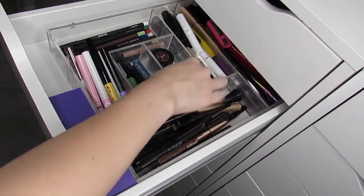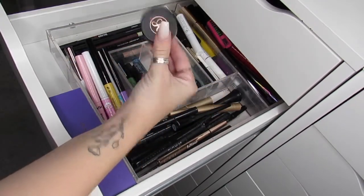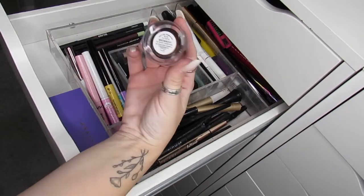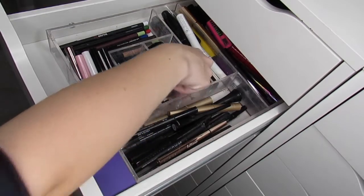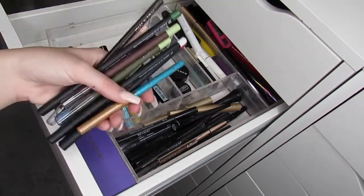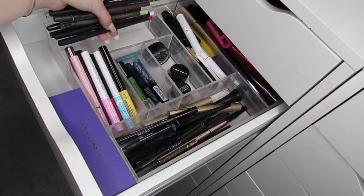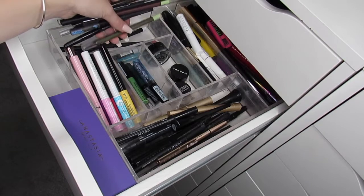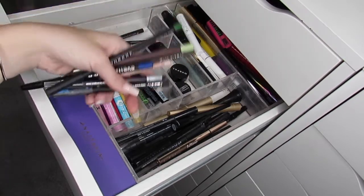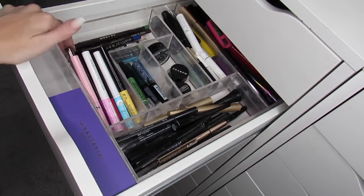Over here, I just have all of my pot liners. So this is the Anastasia Jet Black one. We have this Morphe one in the shade Brownish. And then we have this Maybelline Black Gel Liner as well. All of these are my colored liners. So we have a mixture of brands. We have some Morphe in there. We have some Pixi Beauty. We have some NYX, some Pop Beauty, a bunch of different kinds. So that is where all of my colored pencil liners live.